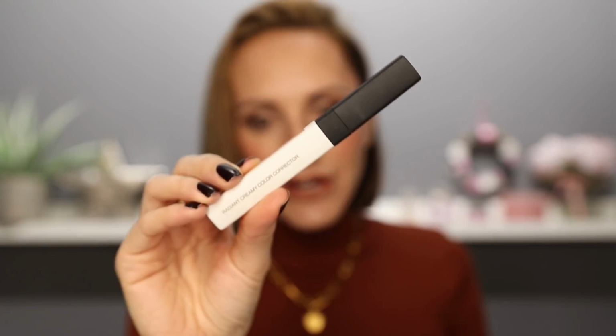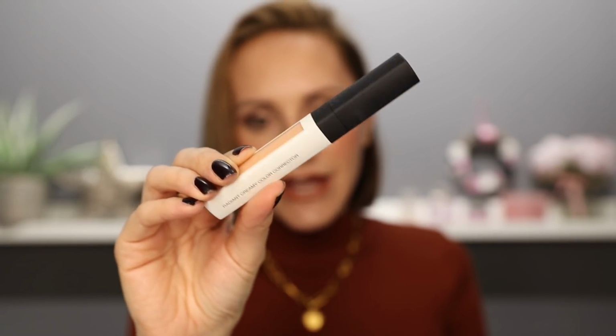This is the creamy colour corrector and it's in the shade Light. Now, there's been a lot of people shouting at me over the past couple of months because it's very difficult to get the shade Light at the moment. They are having, I believe, distribution issues, as are a lot of places all over the world. So bear with them, they will eventually get the stock in and it will be worth the wait.